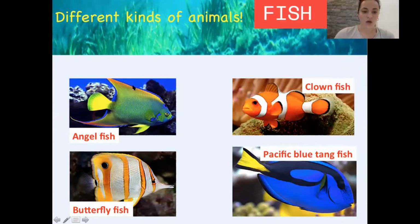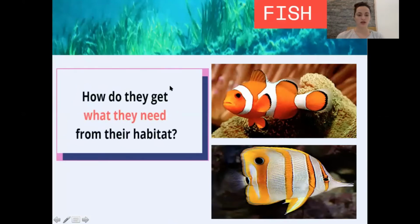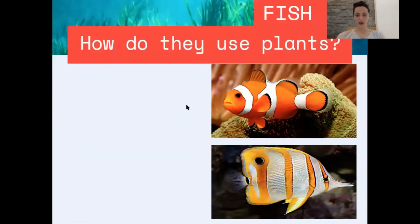Let's see what we know about these two fish. I want to know, how do they get what they need from their habitat? From the plants and animals, how do they get food and shelter from their habitat? For example, how do they use plants? Teddy.